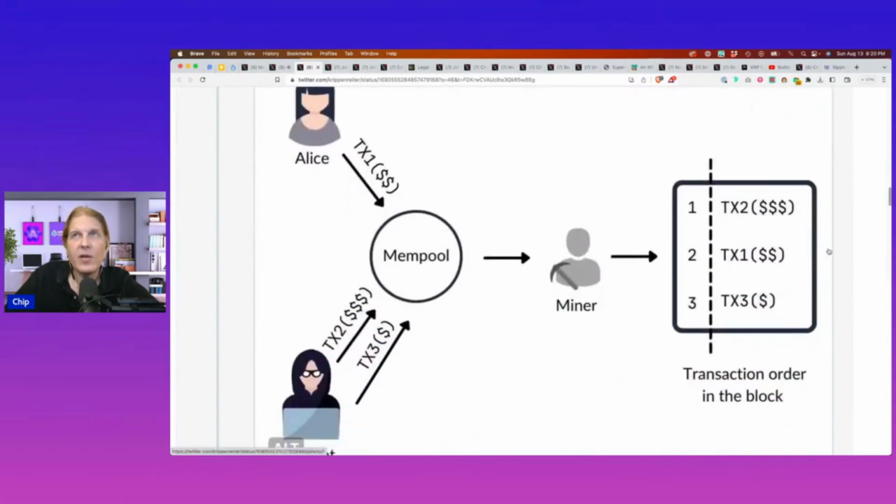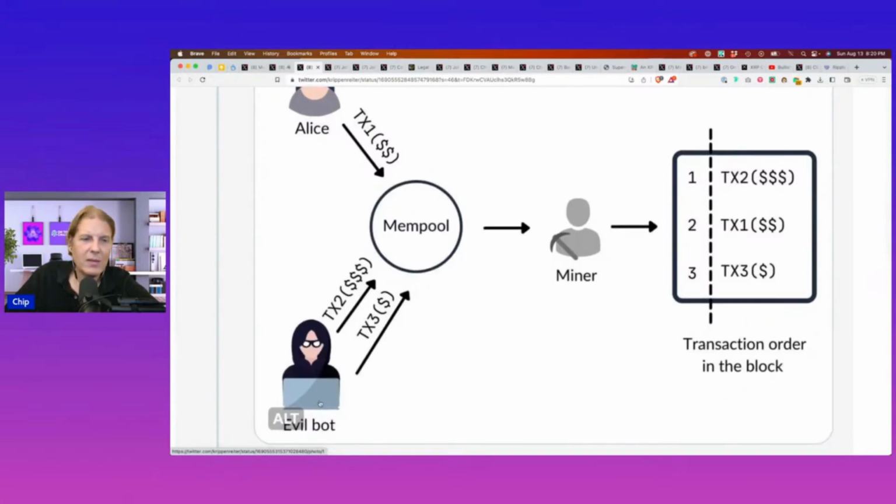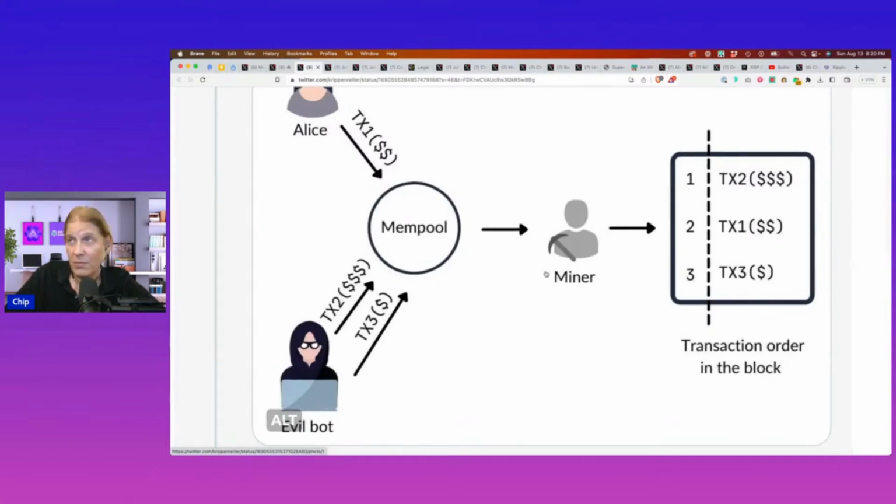So again, a lot of great stuff's built into it. And if you look at it here, you've got Alice, she's got her first transaction into the mempool. You've got, I don't know who this is here, this is an evil bot, right? You've got transaction 2 and transaction 3 coming in. Transaction 2, big money, less money. You have a miner, and there are your transactions right there. And this is the way that they appear in the transaction order inside of the block itself.